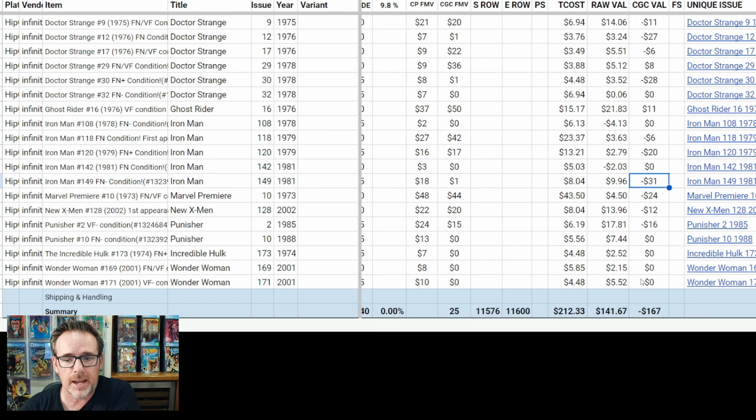Now, this may not be the actual raw grade. I do need to go through the books myself and assign what I think are the actual grades of the books. Typically with Infinity Comics, they're in the ballpark, but they do undergrade just slightly. So this could be a case where something advertised in a 6.0 is maybe a 6.5. I'd be very fortunate if I would get a couple of grade bumps, so that book would be a 7.